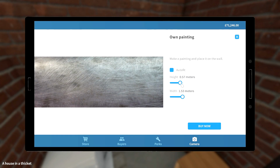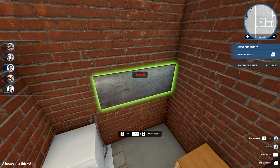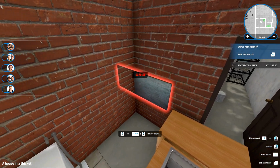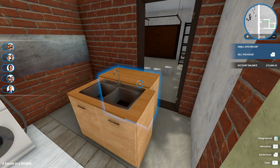This will make sense in a second. Just go 60. 60. Yeah. And right, so let's have a quick look here. Get the height right. So I think it's going to be about there. I can always move that around easily enough though.